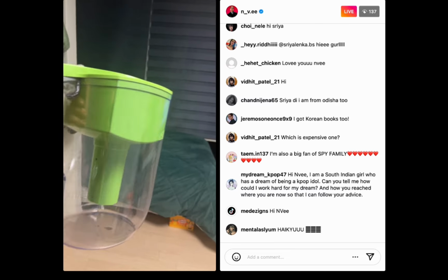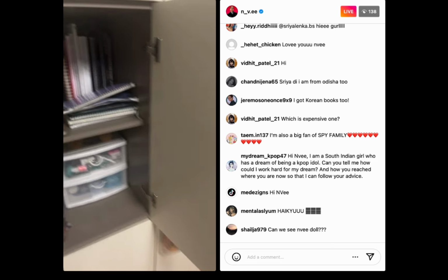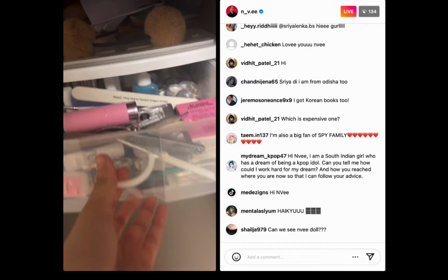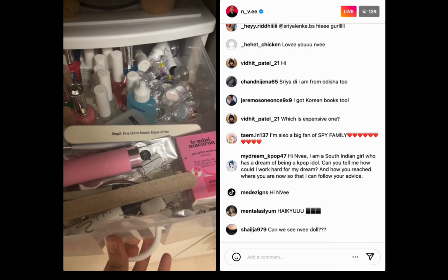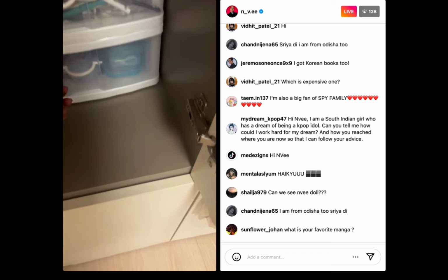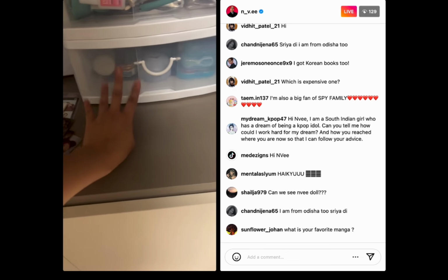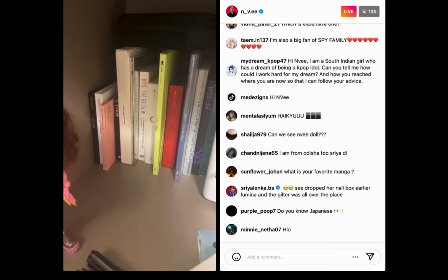we got my water purifier thing. I just finished it today. I gotta refill it. This is my nail kit that fell. I like to do my own nails, so I have this whole kind of kit. Then this is where I put my extra contact stuff in there. Got my albums.